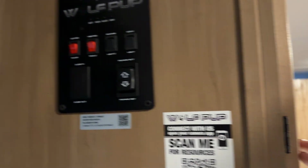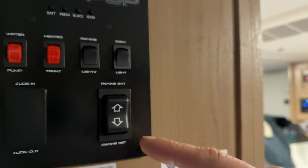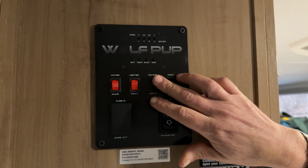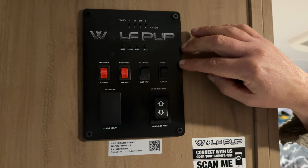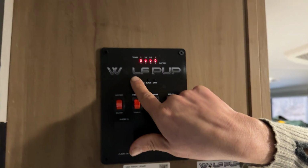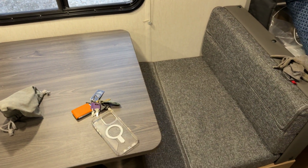Your controls for your water heater and tanks, like the water and then your heated tanks. We can't really zoom too much, but that means your awning lights. I haven't figured out what this one's for yet, so if anybody knows, it says convenience light. I'm not really sure. I know the dealer told me what it was for, and now I forget. You can check your battery level and your tank levels. I don't have any water in there because I'm not toting water around.